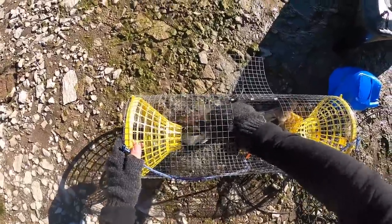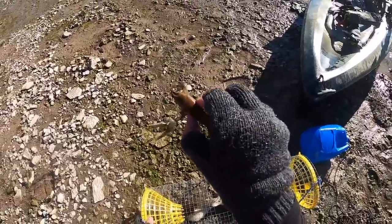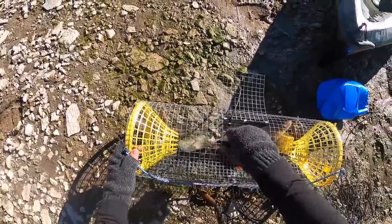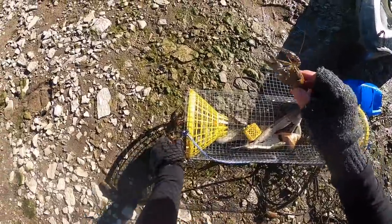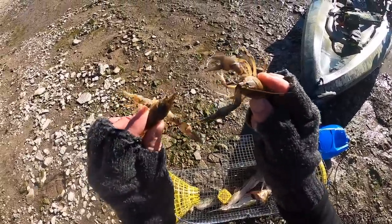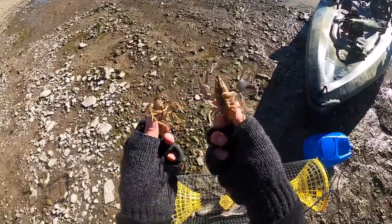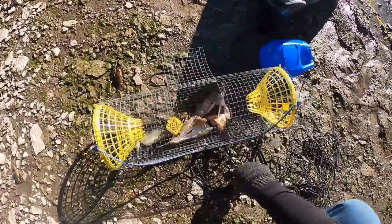Here we go. Got one. There you go. He's an eating size. That's interesting. They've got a different type of claw than I'm normally used to seeing. There's another one. Two. These are totally different looking crawdads than what I'm used to catching. Almost looks like mountain crawdads or something like that. Like, I got really blue claws and a lot lighter looking than the crawdads I catch in the Boise River. It's pretty cool though. Trap worked, that's always good to know.